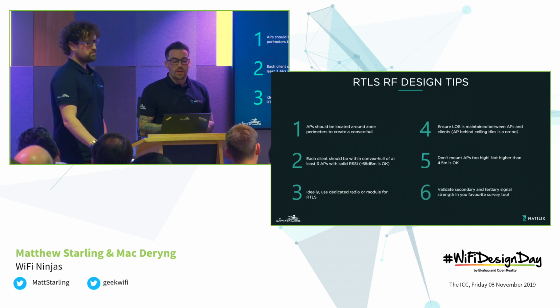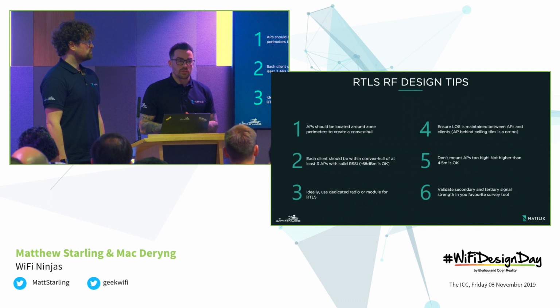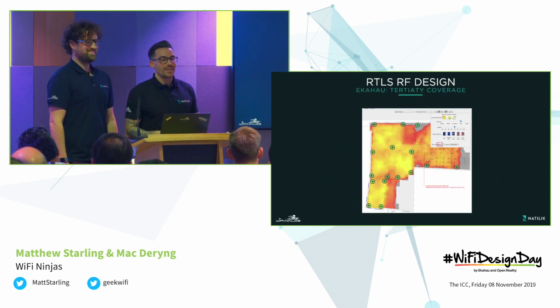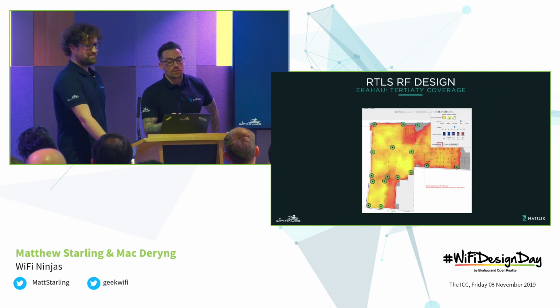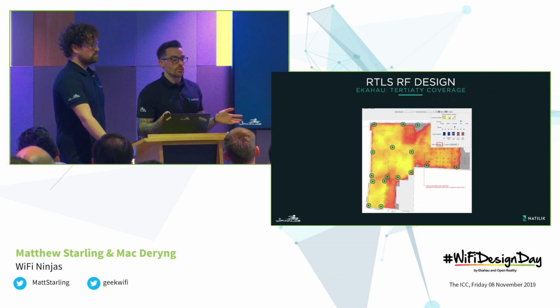And then validate secondary and tertiary signal strength in your favorite survey tool. We only have one, of course, Ekahau. We use Ekahau. If anyone doesn't know how you can do that, when you're looking at a floor plan and the coverage, if you go to the options button and then just show all channels of the tertiary signal, you'll be able to view what the signal looks like from the third access point perspective.